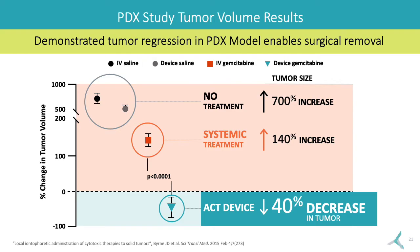In black is the no treatment group. In orange, you see the tumor growth with IV or systemic delivery. While the tumors slowed down, there was still a 140% increase in size. What was amazing to us, and continues to be amazing as these tumors are very refractory to treatment, is the shrinkage of 40% with device delivery that you see in green.